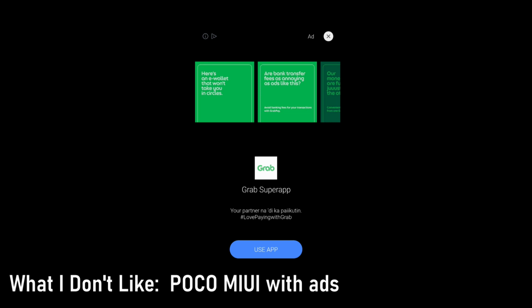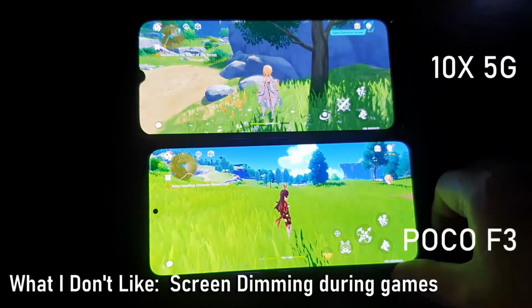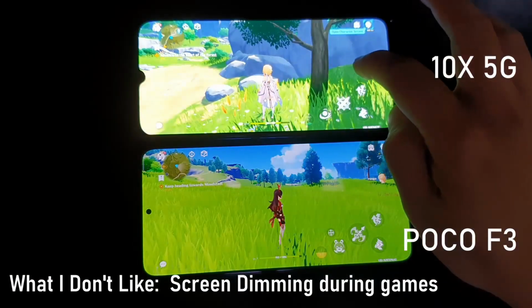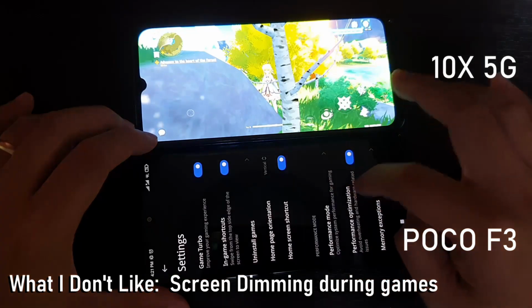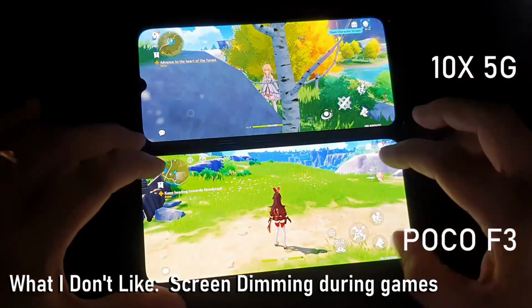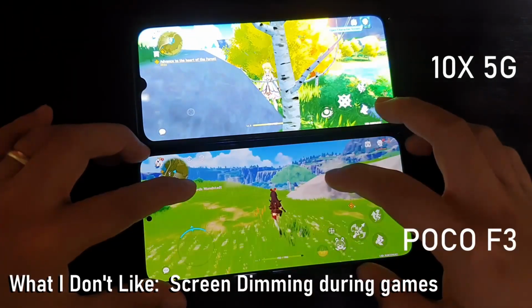The POCO F3 can handle heavy games easily, but one thing that bothers its users is the sudden dimming of the screen when playing these games. Despite turning off automatic brightness and putting brightness at the maximum, somehow the screen still dims, which I did not experience with the Dimensity-powered Redmi 10X 5G.